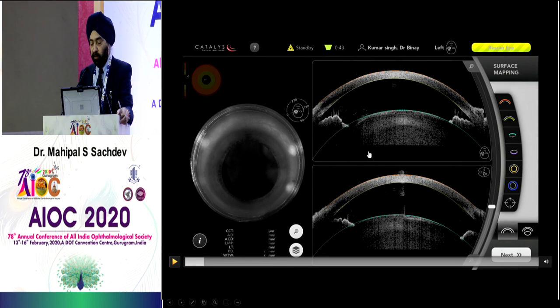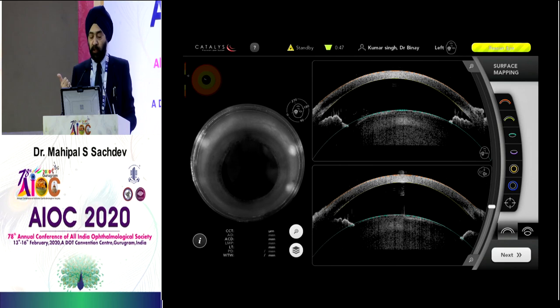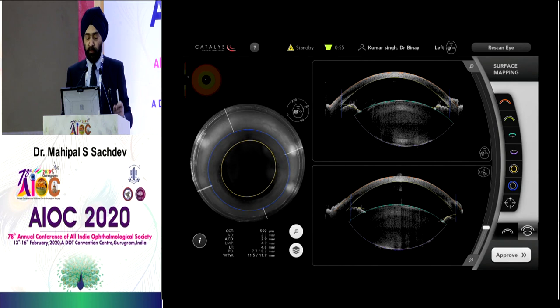I'll just show you, can you see this? The iris is going down. And you can see this blob here. This is vitreous. So despite vitreous being in the anterior chamber, you will be able to get a good capsulotomy, which is not possible with a needle, okay? Because the zonular support is not there. I'll just skip this. You can do a custom center.